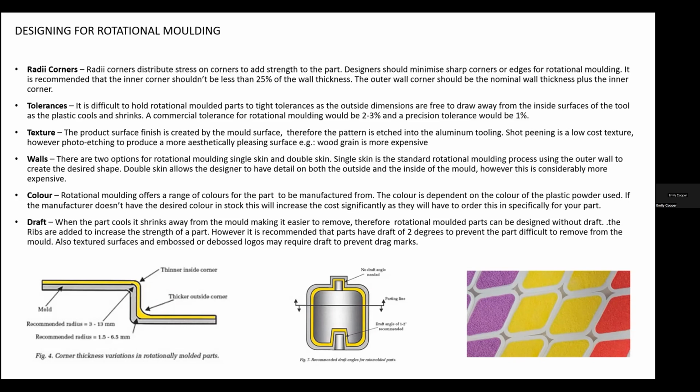So if you wanted to make a cheap product, you'd have it single skin. Whereas if you wanted something that was expensive, really detailed, then that would have a double skin, but it would cost double the amount of a single skin.